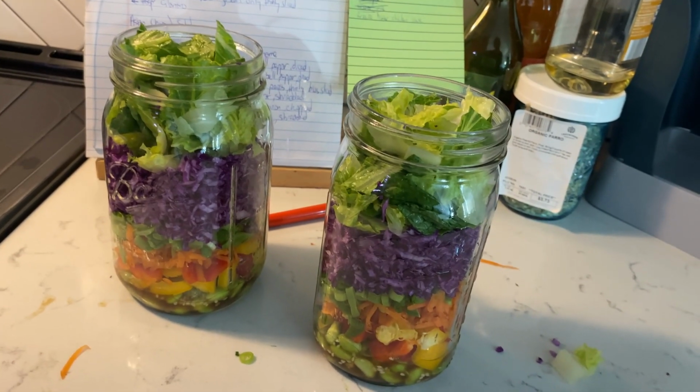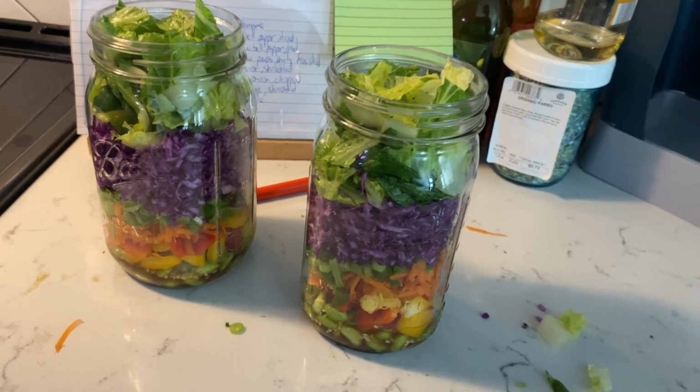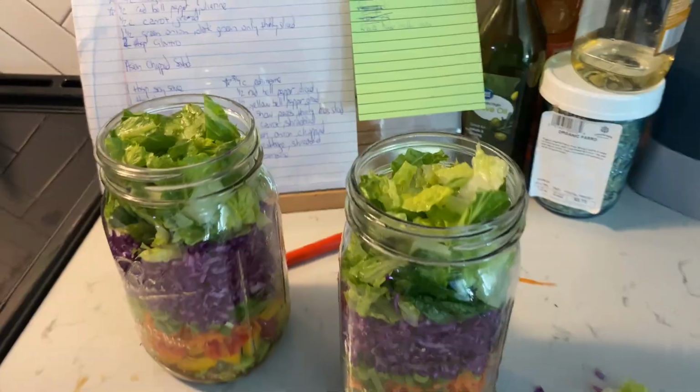The only thing I have to make is my soba sesame salad, but it's actually made. I just have to make another batch of dressing because the dressing spilled, so I don't have the full amount of dressing. So I'm gonna make that dressing, and then I want to make my dessert.